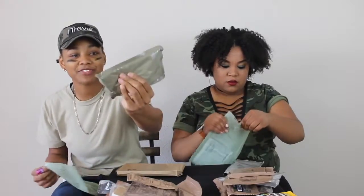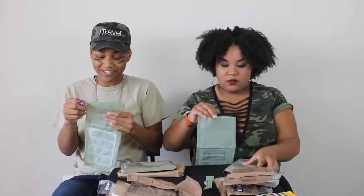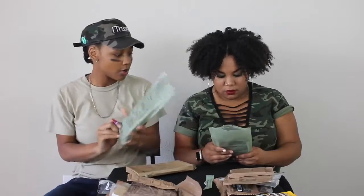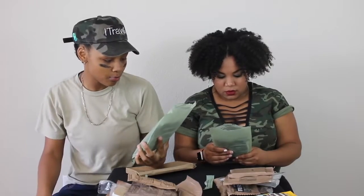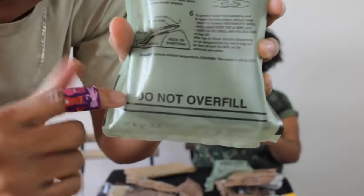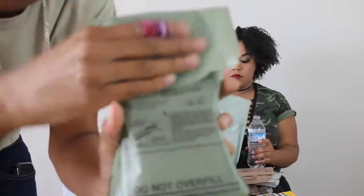Here's my beef stew. Ew, it seems like it's gonna taste like dog food. Stick my pouch of food. So, okay, the next step, you guys, is to pour water into this bag. And you don't want the water to pass this line right here. Then you close it up like this and you put it into the box.